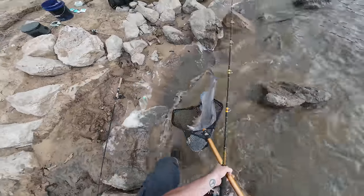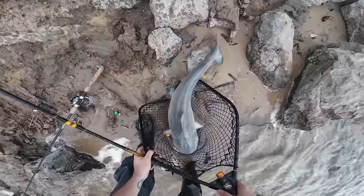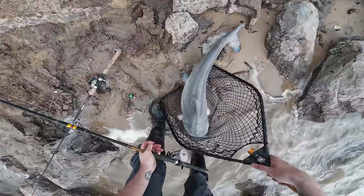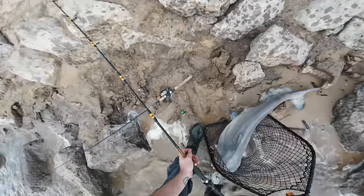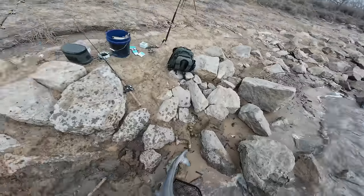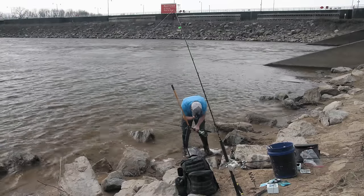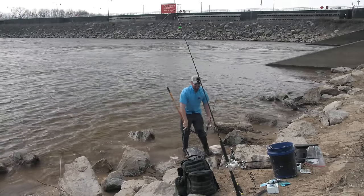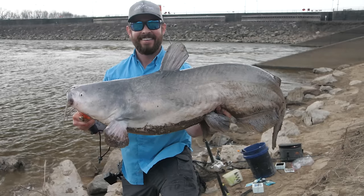It doesn't fit the net. There we go. We did it. We did it. It's a monster blue catfish. Oh my gosh. I am in shock right now. I can't believe it. I cannot believe this fish is in my net. Yes! Monster fish in the spillway.